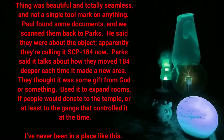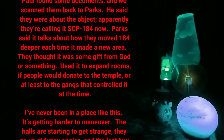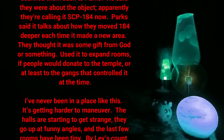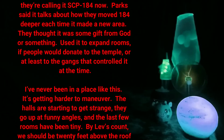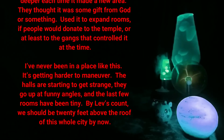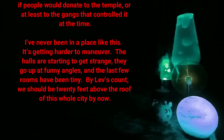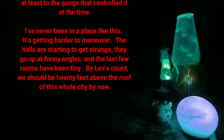Apparently they are calling it SCP-184 now. Parks said it talks about how they moved 184 deeper each time it made a new area. They thought it was some gift from God or something. Used it to expand rooms if people would donate to the temple, or at least to the gangs that controlled it at the time. I've never been in a place like this.